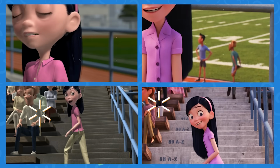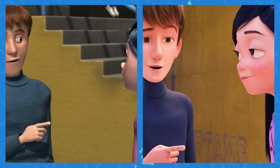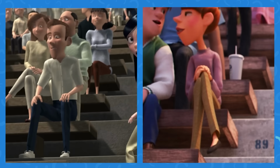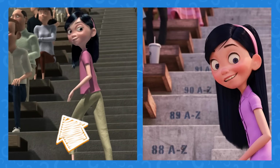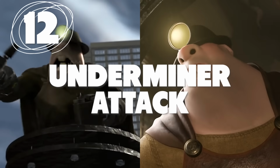The fields and bleachers behind Violet and Tony have been given much more detail, especially when it comes to the texture of the stadium walls and floors and even others in the audience. You can also see they added numbers next to the rows of the bleachers that weren't there in the first film.